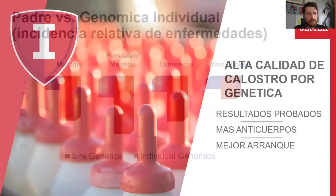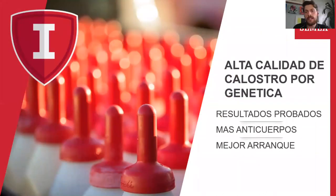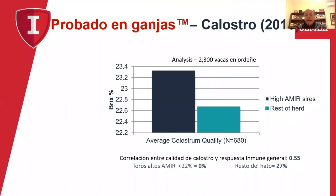Finally, the last thing that we're able to look at is the colostrum quality of these high immune response females. La última cosa de la que voy a hablar con respecto a las ventajas que tiene la mayor respuesta inmunológica es cómo impacta en la calidad de calostro.